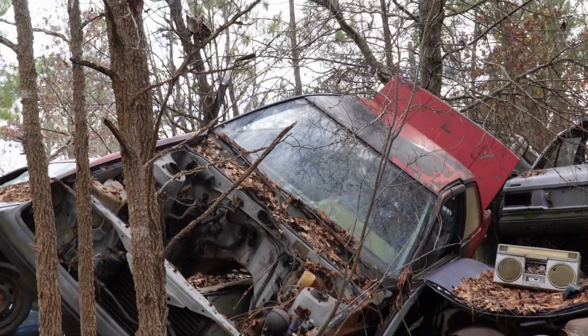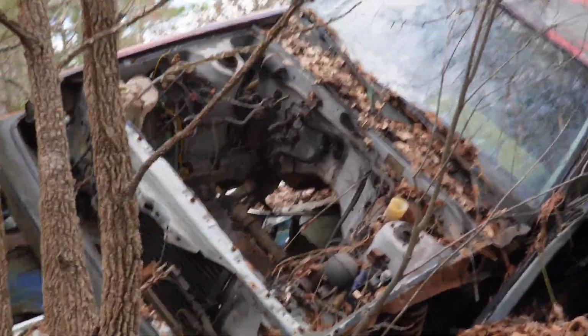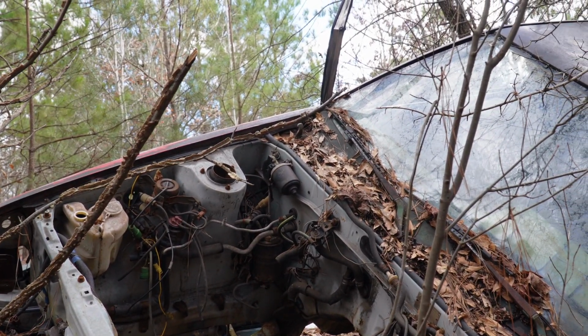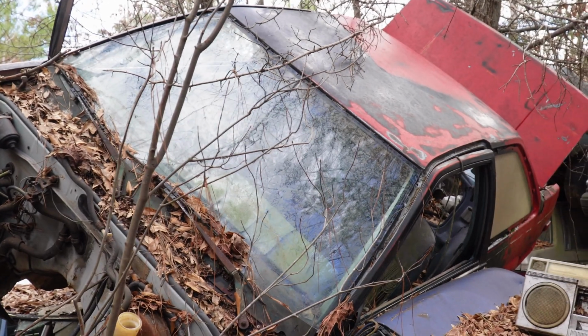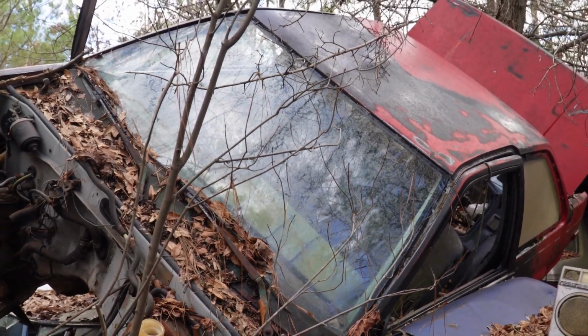Here it is. This is the car that I've got to, I gotta see if I can get those air conditioning lines out. This is gonna be fun. I need to get AC lines off of this, and then I also wanted to get the evaporator. I don't know if that's gonna happen because obviously how it's sitting up like this, I don't think I can move it, so.